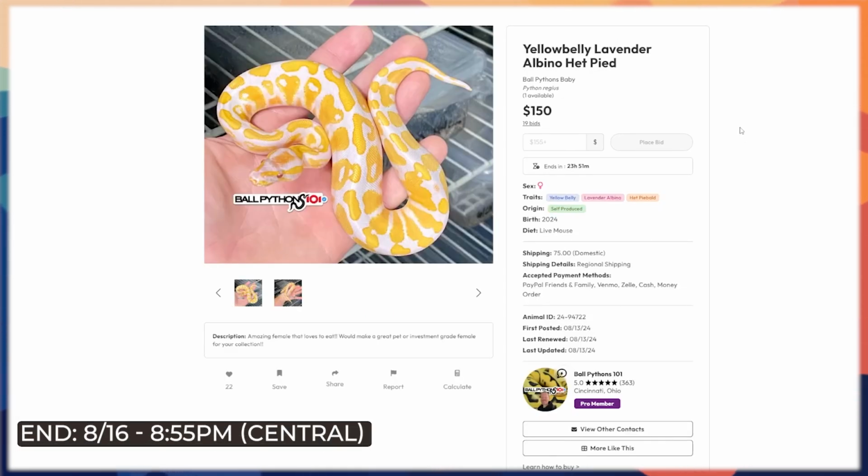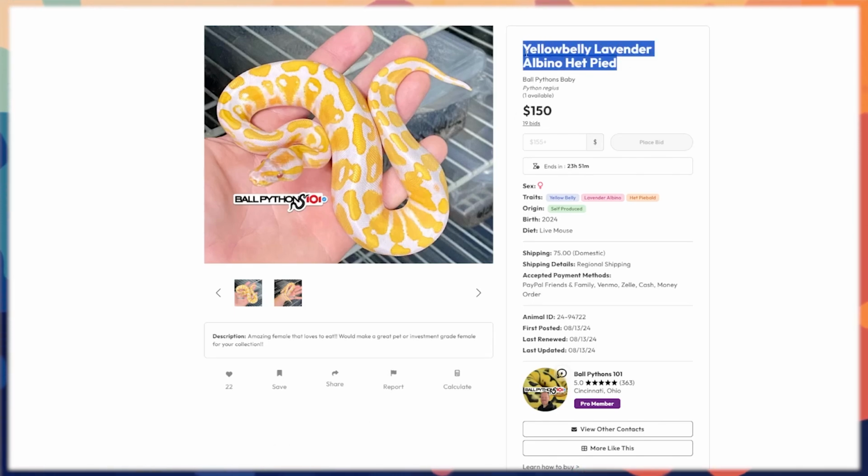Moving along to this beautiful animal, with this Yellowbelly Lavender Albino Het Pied. And it's got some good interest to it, but of course that's because it is a dreamsicle maker, basically. You get yourself a pied Het Lavender to save a little bit of money with maybe Orange Dream or something else cool that I love in lavender is Blackhead. And you can make some really cool things with this. And even so, the cost of dreamsicles have gone down. So maybe you get a male for an okay price and you can start making some really cool stuff here.